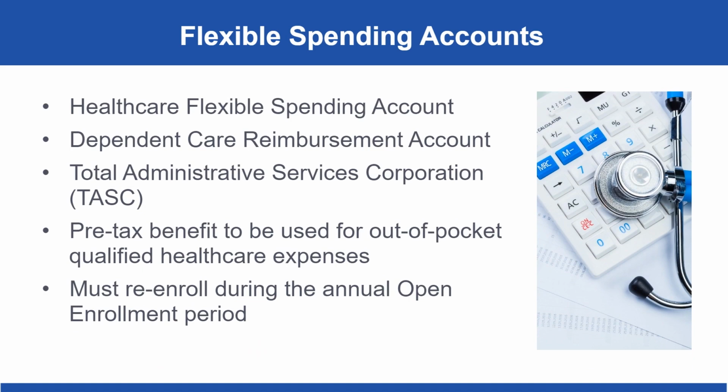The city offers two options for flexible spending accounts: the Healthcare Flexible Spending Account, or HFSA, for health-related expenses, and the Dependent Care Reimbursement Plan, or DCRP, for dependent care expenses. The Dependent Care Reimbursement Plan enrollment is held annually in November. Plan changes are effective on January 1st of the following year. The maximum contribution for DCRP is $5,000 per family, or $2,500 if married filing separately.